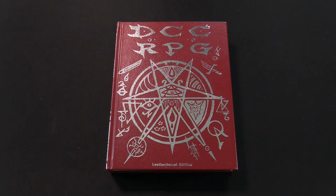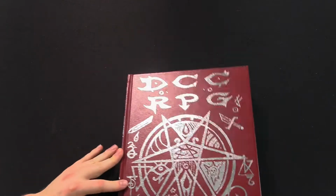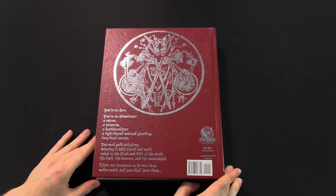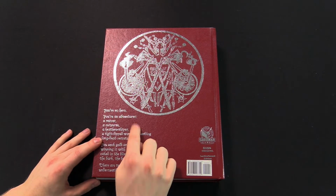All right, Dungeon Crawl Classics RPG, leather-bound edition. Here's the back real quick. I just want to point out this barcode is a sticker, so you can take it off if you want. Very fancy. You're no hero, you are an adventurer. It's kind of cool. But let's go ahead and crack it open.